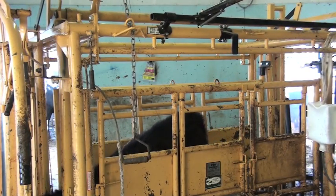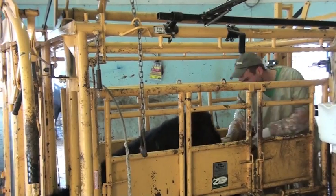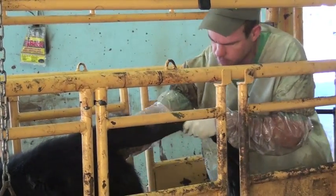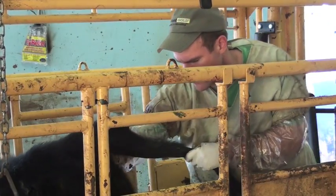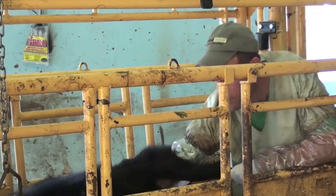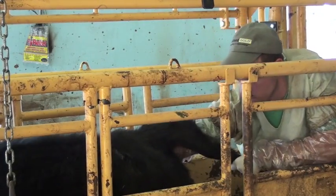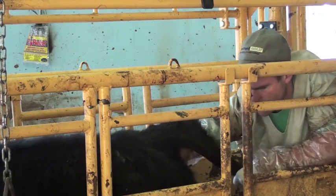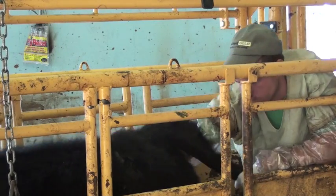Here Byron is doing preg checks on cows, and the owner did not want his cows to be pregnant, so if they were, Byron gives them a shot, and the shot will cause them to have an abortion unless the cow is too far along, and then it probably wouldn't do anything at all.